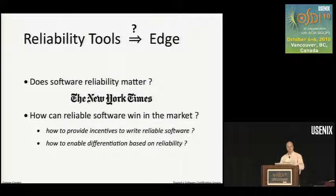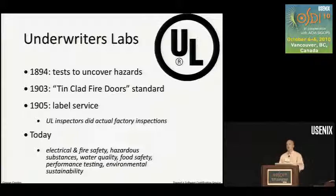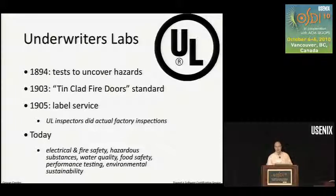It was the same problem over 100 years ago with respect to safety of various products. So I'm going to cover a case study here. The Underwriters Labs, I think most of us know about this independent product safety certification organization. You probably can't buy a lamp or a kitchen appliance or even a bulb that isn't UL certified today. So the UL started out in 1894 as a bunch of inspectors who were going out to electrical installations, and they were running tests to uncover potential hazards. Because back then, these things caught fire all the time and so on.